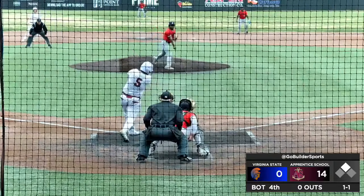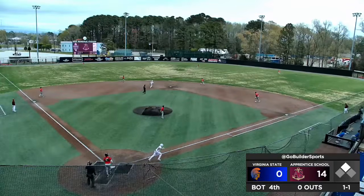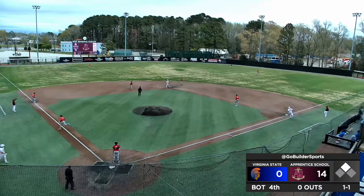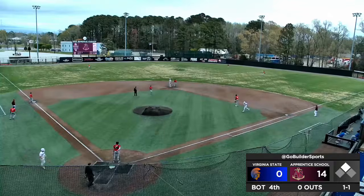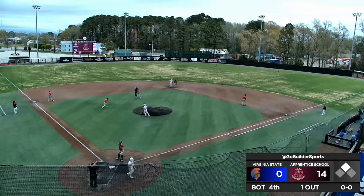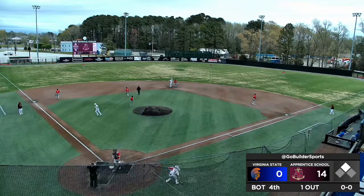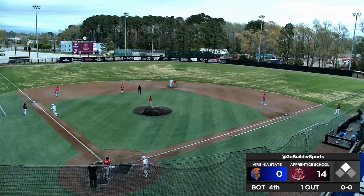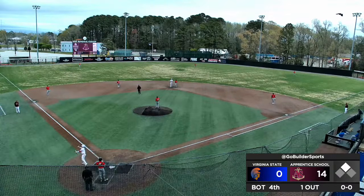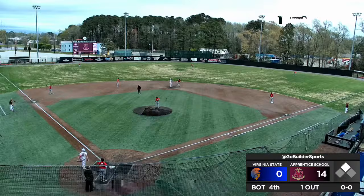One pitch. Hit into right field. Catch is made by Gilliam, and Higgins stays put. So 1 down in the Builder half of the 4th. Bring Seth Harrison to the plate. He's 2 for 3 with 3 RBIs and a strikeout.